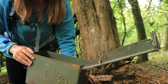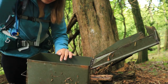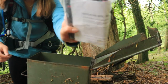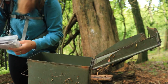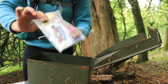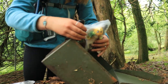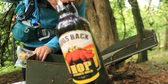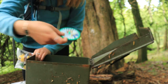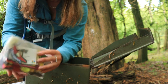So I was literally just walking along and I saw this box sitting under this big stump, and it's actually a geocache, so a cache. And there's all little bits and bobs in there. So someone's obviously set this up. Loads of little bits in there. It's actually really cute, especially for like kids or people who enjoy doing this.